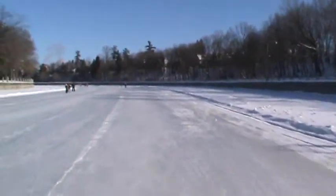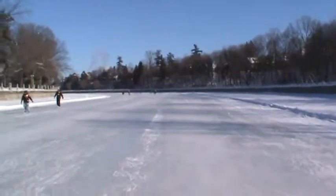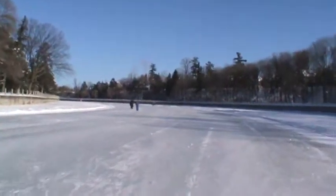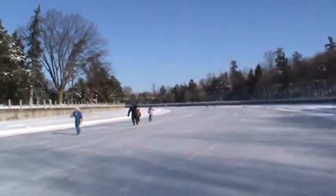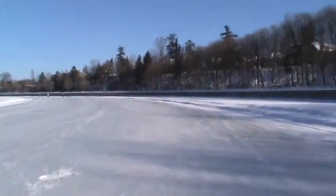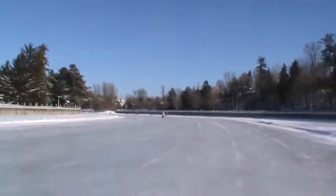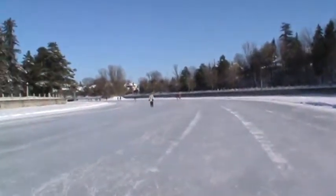But actually, you know, when I think back to what it was really like on Tuesday, it is better. But I would have expected it to have been smoother. But I just love getting out. This is great outdoor exercise. I'm very healthy and I like it. I like it, I love it.